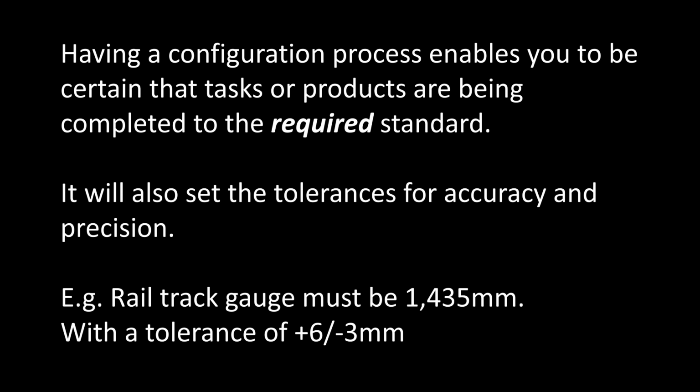So having a configuration process enables you to be certain that our tasks or products are being completed to the required standard. Because rather than looking at the minute detail of how we're going to make it meet that standard, you're taking time to actually work out what that standard is. What is that configuration that it needs to be in at the end of your processes? It will also, and this is important, include the tolerances for accuracy and precision. So we talked about pistons in engines previously. That's exactly what we're talking about here. And we need to specify that as part of the scope.